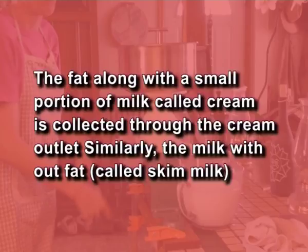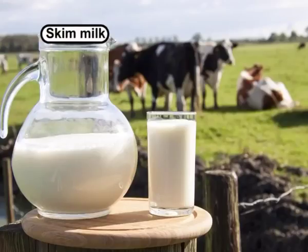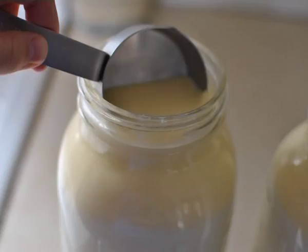Similarly, the milk without fat called skim milk from the gap of the disc is collected at the end of the disc, moves upwards, and above the top disc is collected from another outlet called skim milk outlet. Thus, the flow of cream and skim milk is separated by the neck of the top disc.